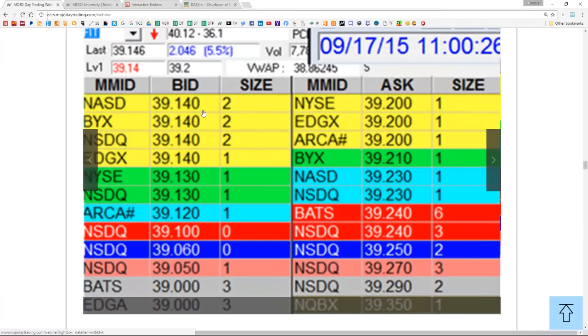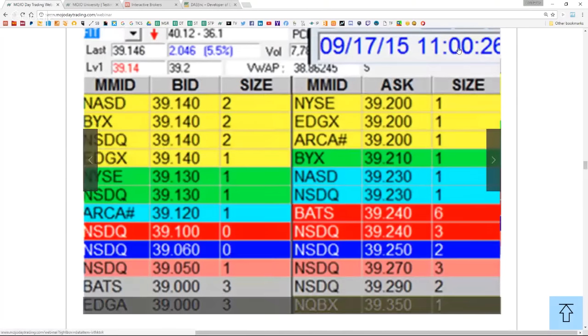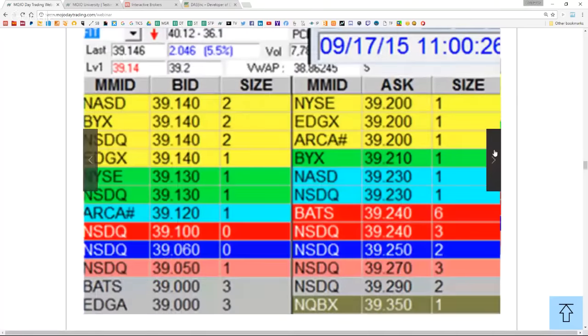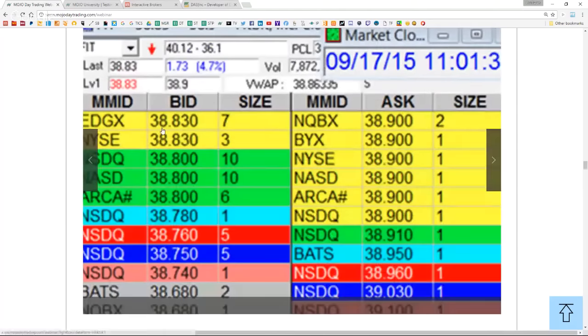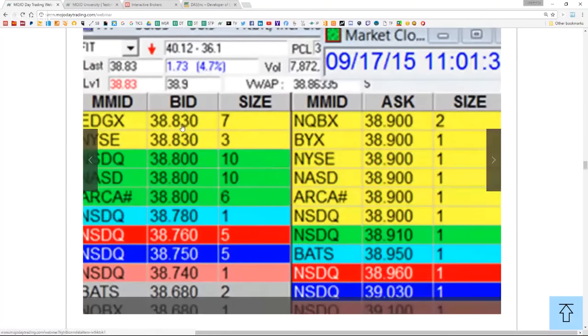You'd buy at 39.14. You'd buy at 39.20. And it's 38.83. So within 1 minute, it's 11 o'clock and 26 seconds. You didn't believe that this number right here was going to go below 39.05. 11 o'clock, 1 minute later, it's 38.83. So you bought 1,000 shares at 39.20. It's 38.80. You're down 500 and just got stopped out. That's the power of reading level 2.